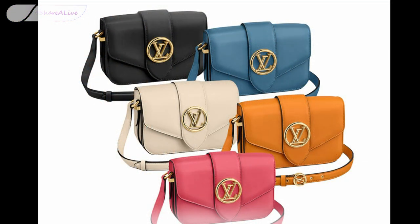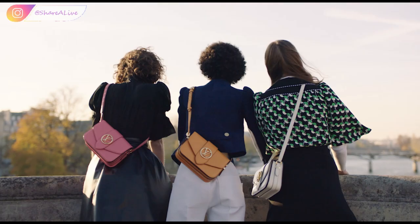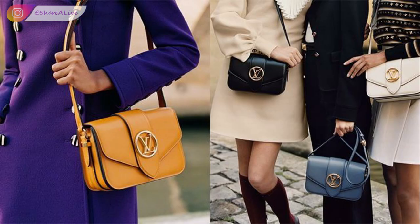This PONT NEUF LV bag comes in 5 colors. It comes in black, summer gold, cream, mid blue, and rose pink. I was able to see the black one and the summer gold at 2 different LV stores. The mid blue and the rose pink will be joining the collection at the end of June, so I wasn't able to see those yet.